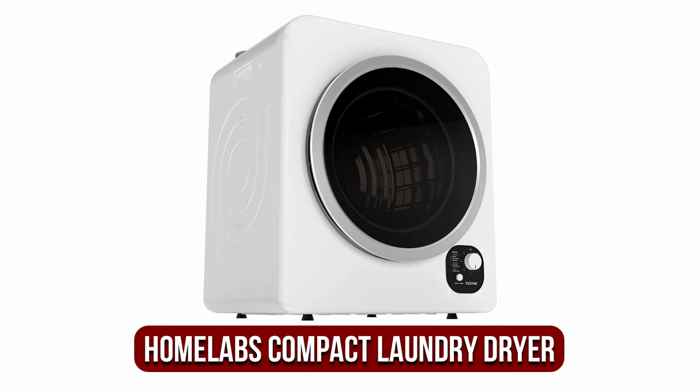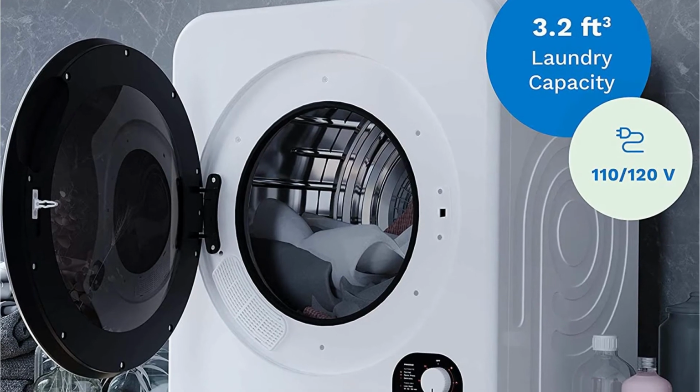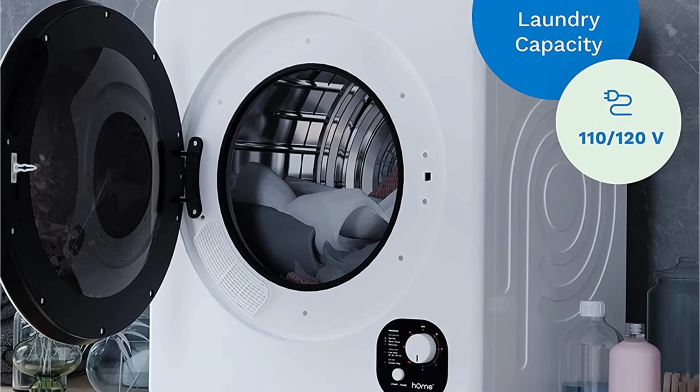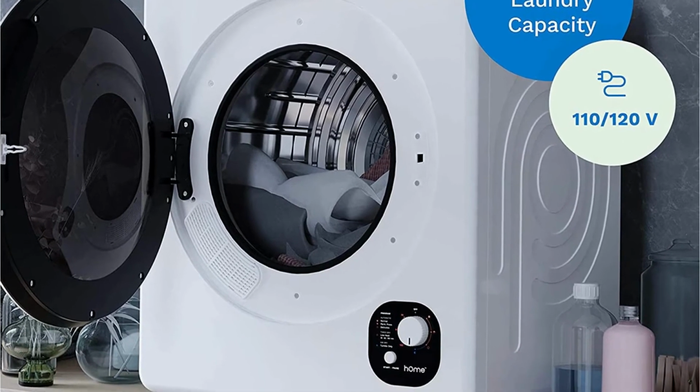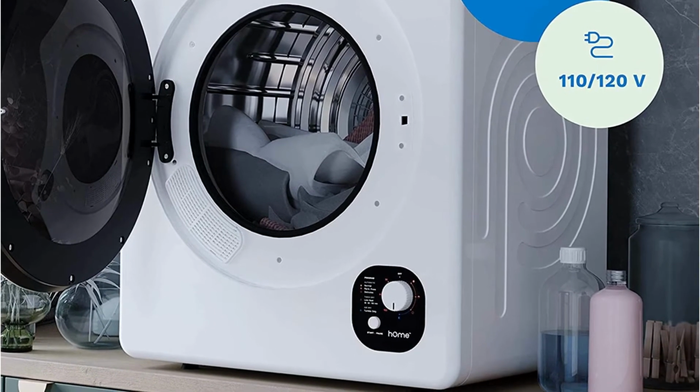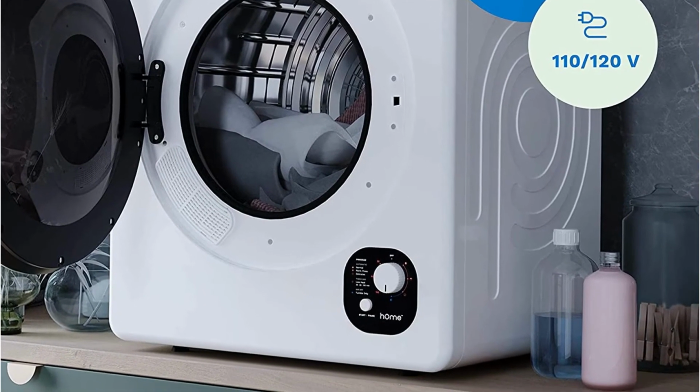At number 3 on our list is the Homelabs Compact Laundry Dryer. If you're not blessed with space to dry your clothes but don't want to take frequent, uninspiring trips to the nearest laundromat, the Homelabs Compact Laundry Dryer is an excellent alternative. With 3.2 cubic feet of space, this dryer is 50% the size of a conventional dryer and can accommodate as much as 13.2 pounds of clothes.